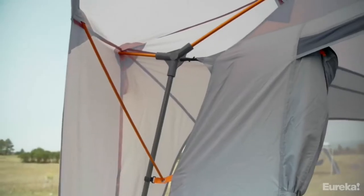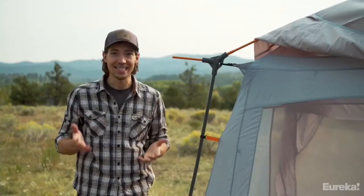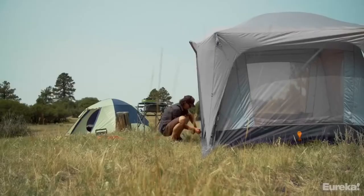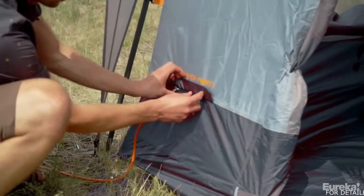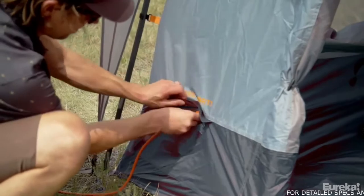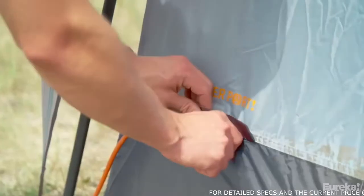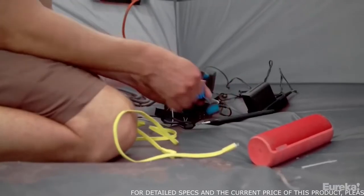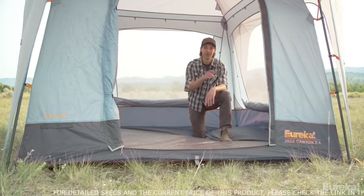The frame on the Jade Canyon X is made of lightweight steel and aluminum, and it's really easy to set up. The tent also comes in some cool colors, so you're definitely gonna stand out from the other tents at the campground. On the inside, you find 4 storage pockets for stashing everybody's stuff. There's a lantern loop up top in the middle, and it comes with Eureka's e-power port down in the side. Now that thing is great because it means you can run an extension cord in here, keep everybody's gadgets charged, or blow up an air mattress, all while keeping that front door closed and those mosquitoes out.